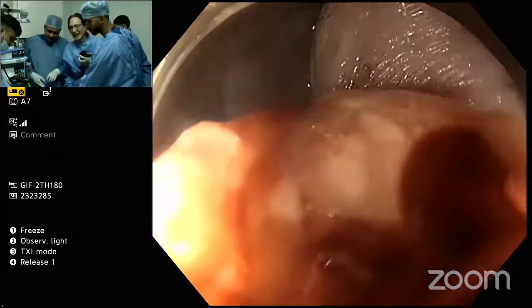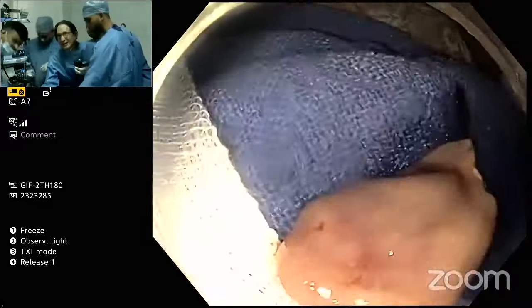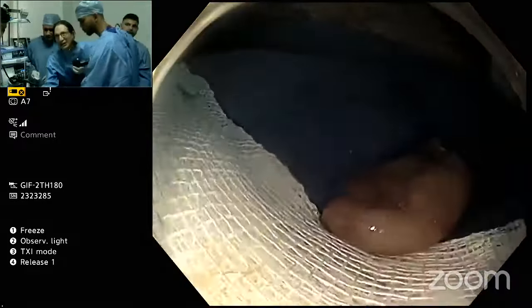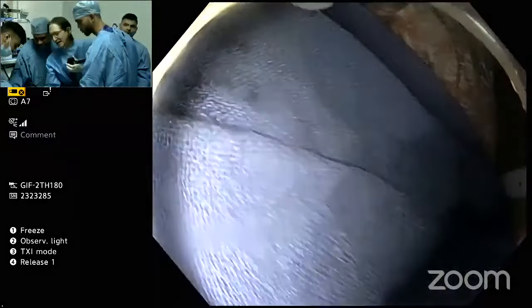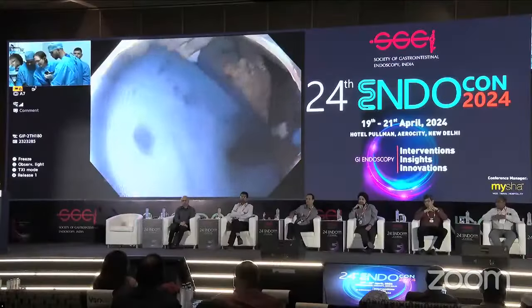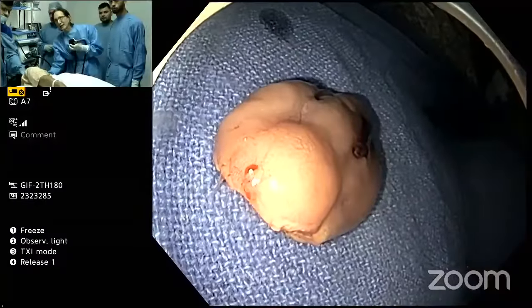One second. Not yet. You got it. Okay. And there it is. Look at it. There's our lesion. So I think clearly we got the whole lesion, so it's all good. And just flip it over to the other side.